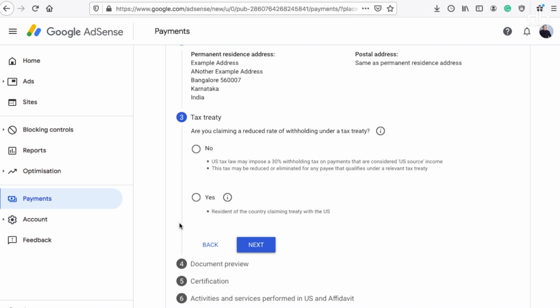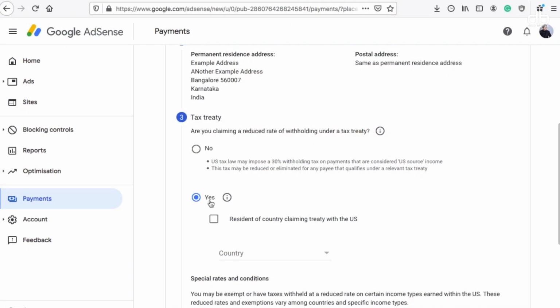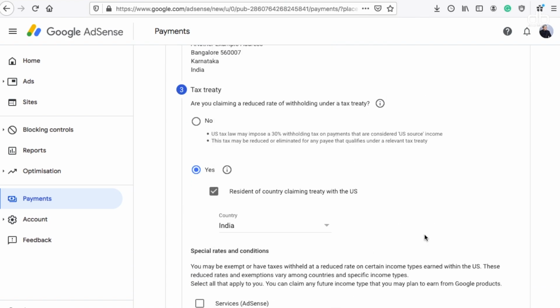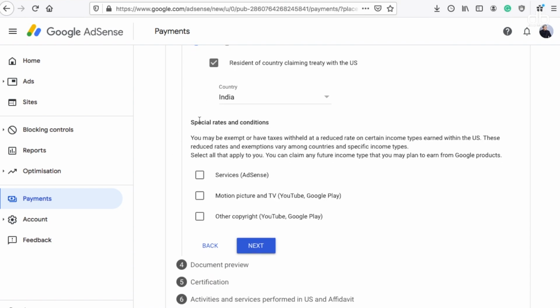It says, are you claiming a reduced rate under tax treaty? Just click yes, because if you select no, you will end up paying 30% of the tax, not just 24. So click yes and then select this option. And then select your country. Then you will be asked to select your income type, so you can claim the special rates and conditions.